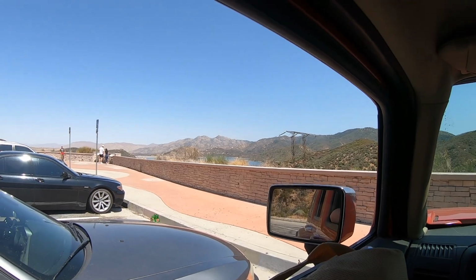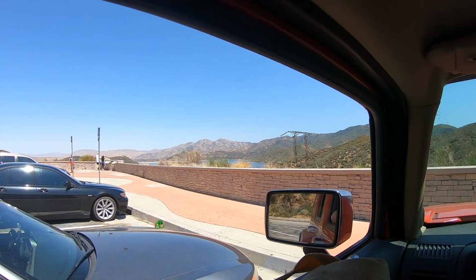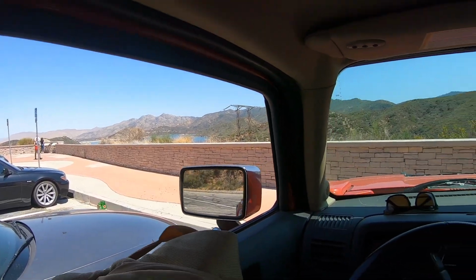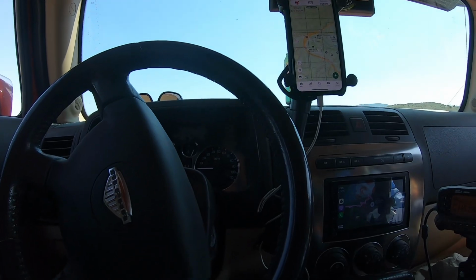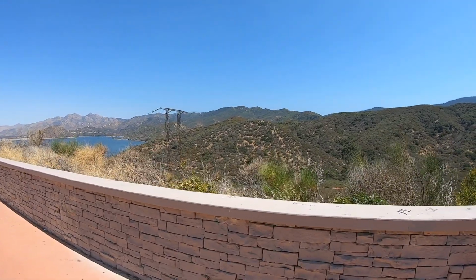So we drove all of about 500 feet to something called Vista Point. Perfect place to eat and maybe take a little walk. And look at stuff. All right. Silverwood Lake is the reservoir.